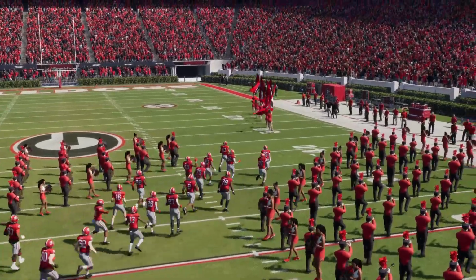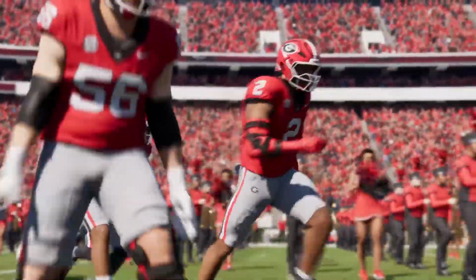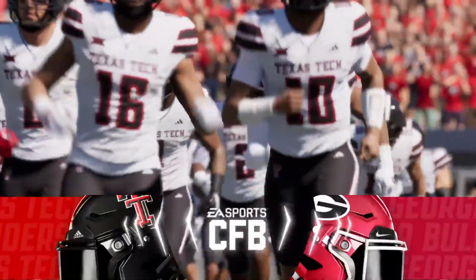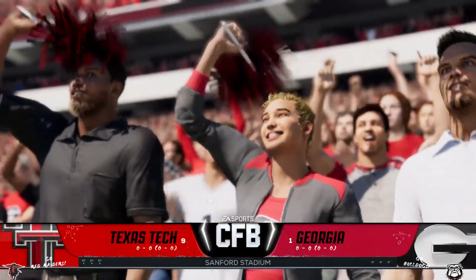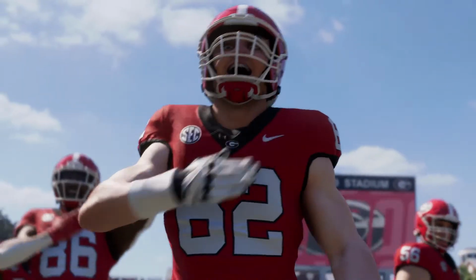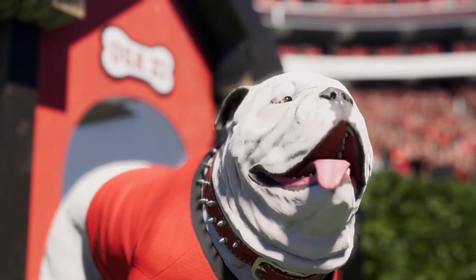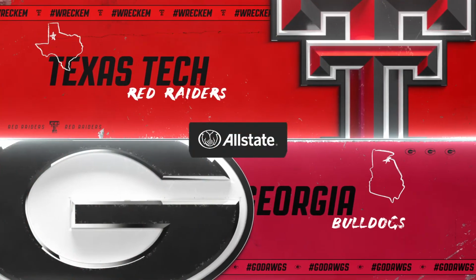Welcome to Athens, Georgia. We are between the hedges at Sanford Stadium, home of the Georgia Bulldogs. As we'll see, the runner-up from last year's national championship, the Texas Tech Red Raiders, taking on last season's national champions, the Georgia Bulldogs. For EA Sports College Football, I'm Chris Fowler here with Kirk Herbstreit. Let's get this thing underway.